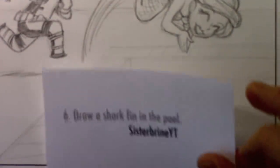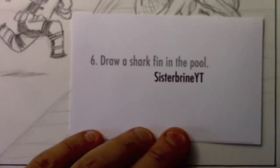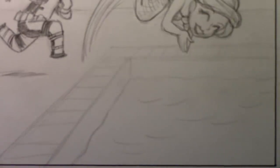Alright, well, this one is pretty straightforward from Sister Brine YT. Draw a shark fin in the pool. Oh my goodness, definitely complicating things here. Why are they diving into a pool with a shark in it? But hang on, there's more relating to this once I get the shark fin drawn.